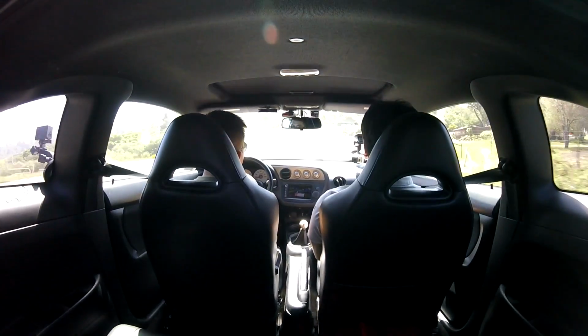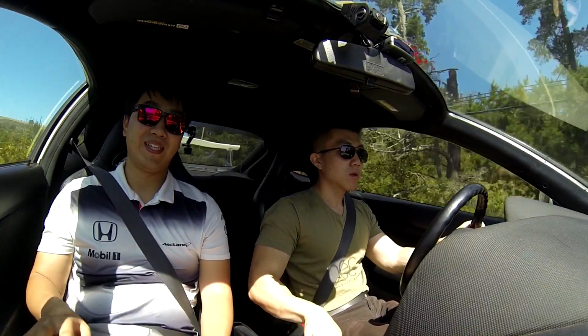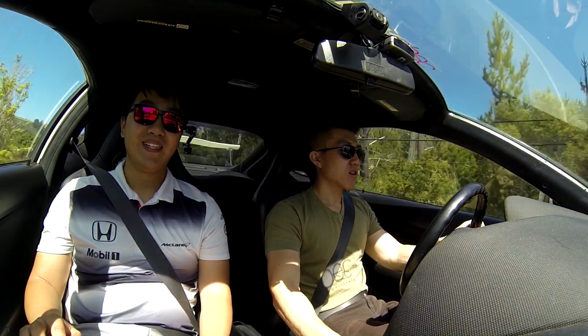But this car just feels like it has even better compliance. But my tires are not up to par. Yeah. All right, let's push it a little bit.